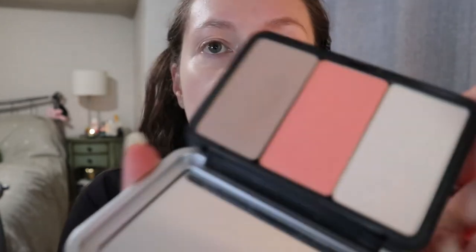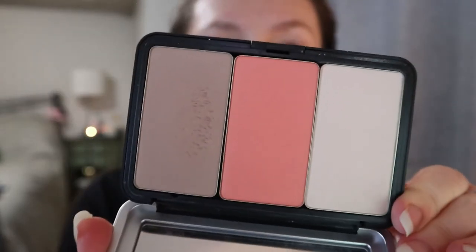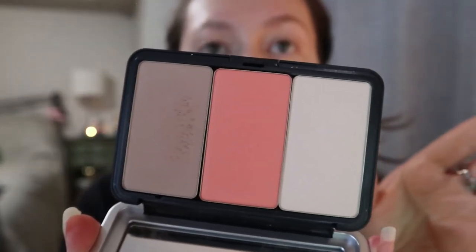Oh, I also still love my Makeup Forever palette. I mentioned this in a favorites video before. These are those palettes you can fill with any three products that you want.